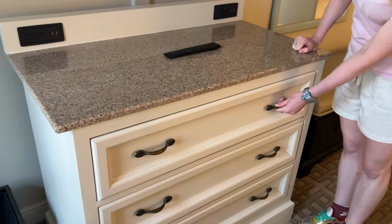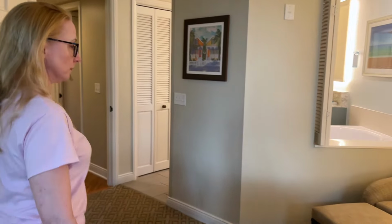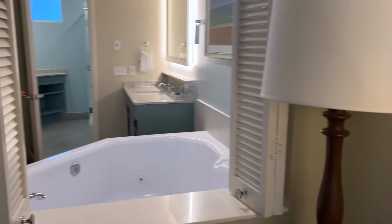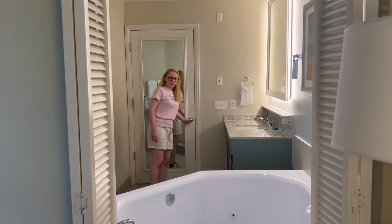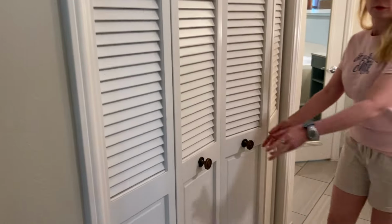Okay. So here we've got a cabinet with lots of drawer space. There's the door out into the patio. Sockets everywhere, actually. Plenty of power outlets. There's a screen into the bathroom. So if you want to watch telly sort of with a crick in your neck, you kind of can.